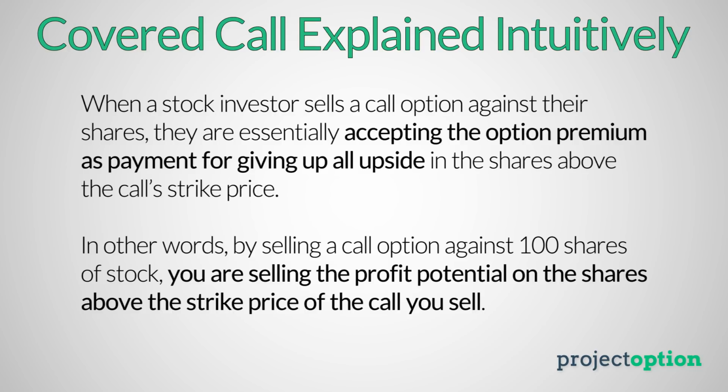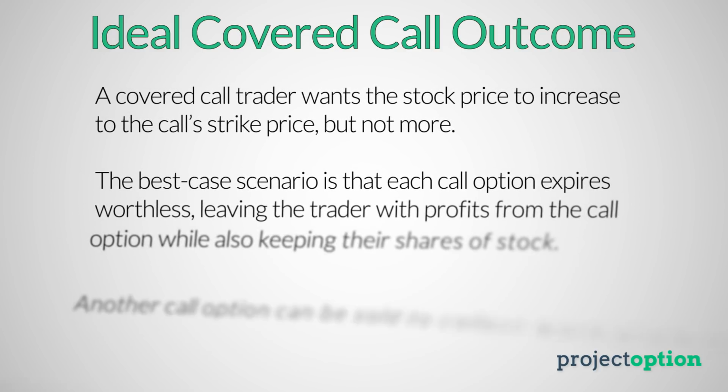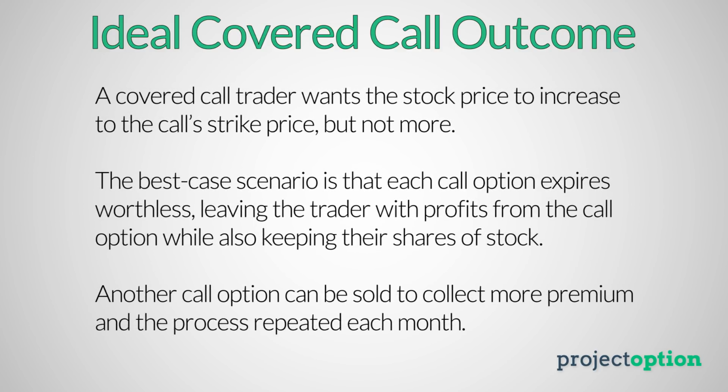So this particular trader would only do this trade if they believe that the stock that they're trading or holding would not appreciate to a price above the call's strike price at expiration, because ideally a covered call trader keeps all of the profits from the call that they sell, which would occur if the stock price remains below the strike price, and ideally they want to keep holding their shares in the future so that they can sell another call option once the current call option expires and they have that profit in their account.